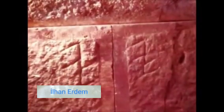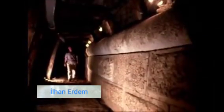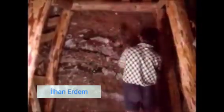200 feet into the mound, the diggers found a carved wall. 6 feet high and 2 feet thick, it curved gradually to form a circle. On it were chiseled signs, probably belonging to the dead King Gyges. The tomb must be within this wall.